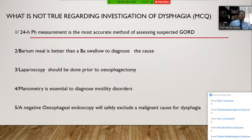Because there are a number of ways you can diagnose GORD. Out of that, I think you are quite good in this. Yes, true. Endoscopy is not 100% reliable, because what you find in the endoscopy might not tally 100% with GORD. So sometimes you can have GORD without any endoscopic findings. So this is the best way to do it. And barium meal is better than barium swallow to diagnose the cause.